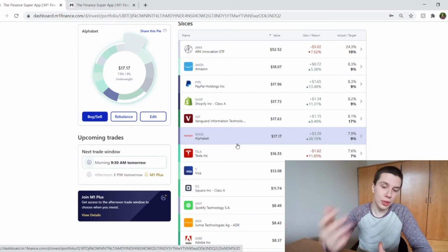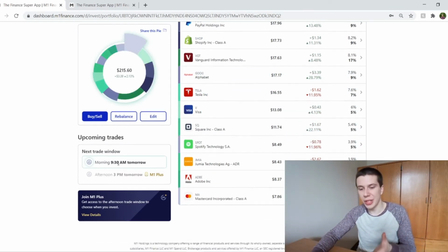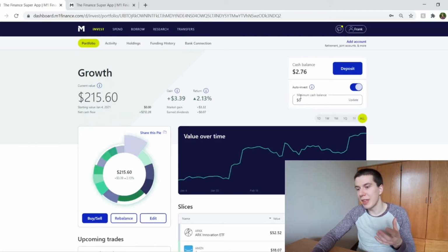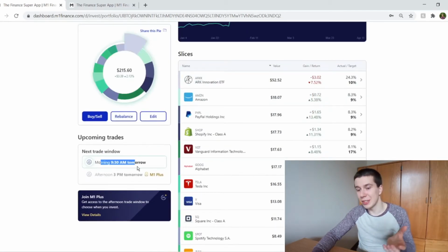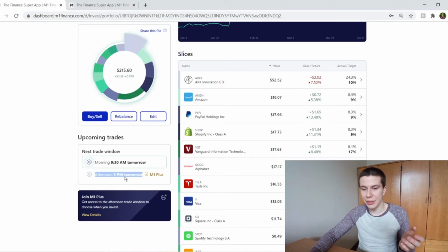So I have been hyping up M1 Finance a little bit, I would say, throughout this video. So I do want to point out the one major downside, which is that you basically don't decide what your entry price on these stocks are, because there's these trading windows, as you can see on the left hand side here. Basically you just set your allocations, and then whenever you deposit more money, if you have that set up to auto invest with this little button up here, then at this trading window, at 9:30 a.m. during the week, it will just trade your stocks at that time, and there's no other time you can make any trades. You can also trade at 3 p.m. if you have this M1 Plus, which I think costs a little bit of money, which I don't have.